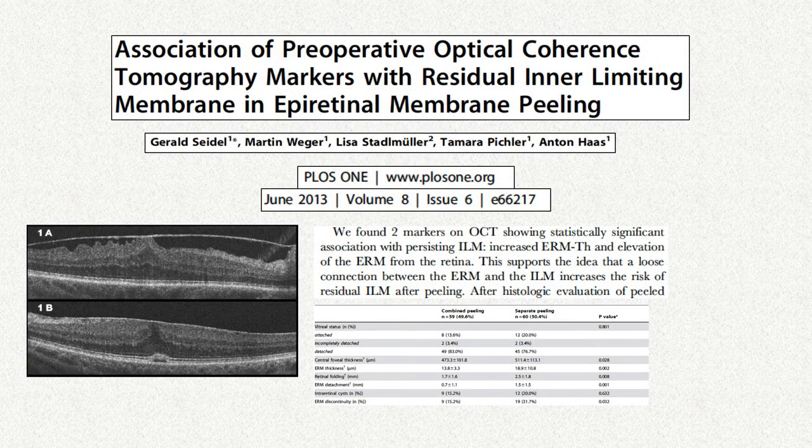Some studies even dig further inside OCT details to try to predict surgical outcomes. In their article, Seidel et al. showed that remnants of ILM are still present on the retinal surface in almost 50% of cases. And it is extremely important because it could explain some recurrences that some groups worldwide are observing in their studies. They demonstrated two conditions to be associated with a persistent ILM. First one is a thickening of the epiretinal membrane, and second one is when the epiretinal membrane is elevated over the retinal surface. In such cases, you should take again your vital dye to color again your retina, because frequently you will find a second membrane.